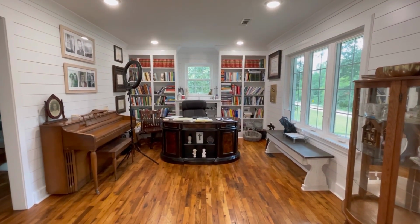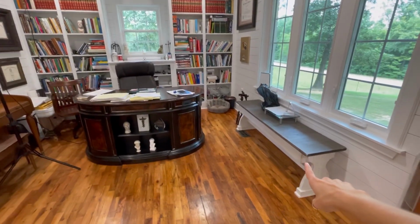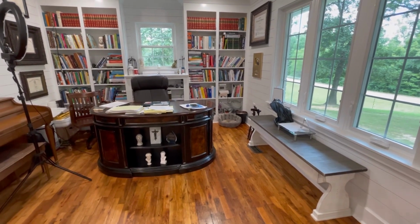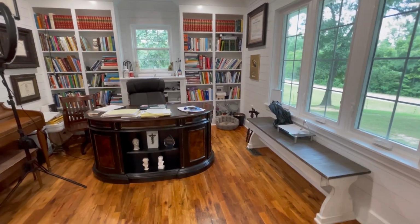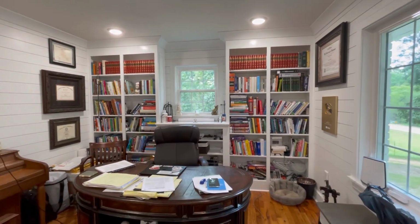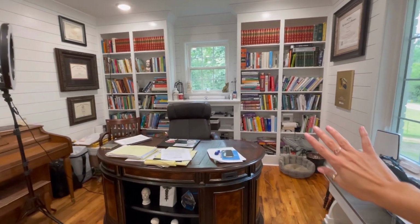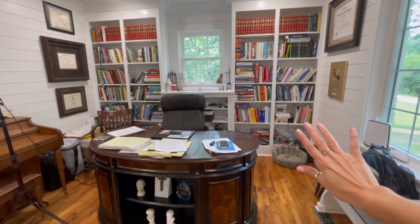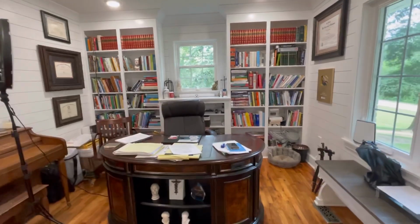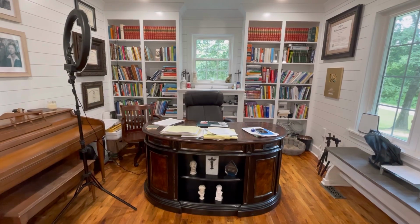So then we have Dr. Barry's office. This is actually the bench that came with my desk. I just put it here so he could have some extra storage. It actually opens up and has storage in it. He's got his bookshelves packed full, and this is organized chaos for him. He likes it this way. I leave it the way that he wants it. If I touched it, he wouldn't know where something was, and so this is his domain. He does what he wants, and we work fine that way together.